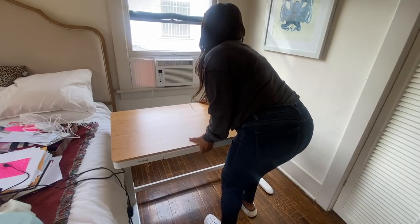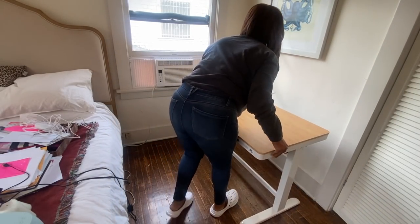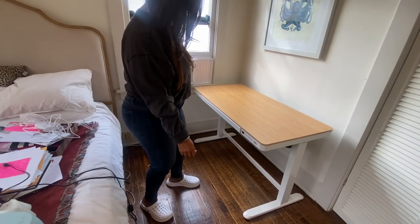My old desk, if you've seen my previous desk declutter video, you know that my desk used to face the wall. And now that I have this new air conditioning unit, it's narrow, so it means I can actually push the desk up to the windowsill and look out the window. But for now, I'm just gonna put it in this nook so I can walk you through this process.